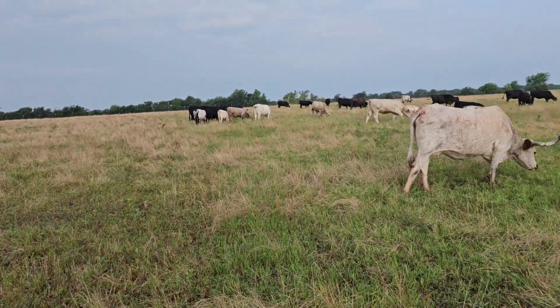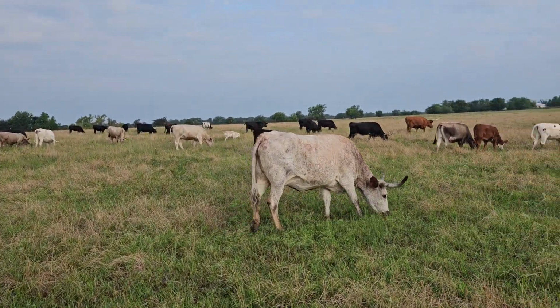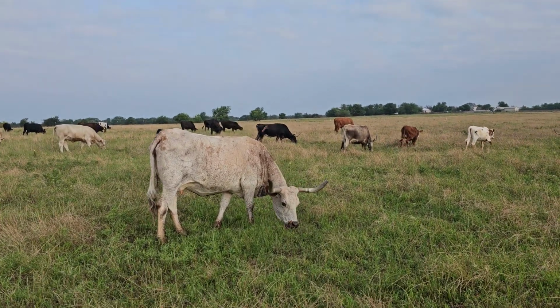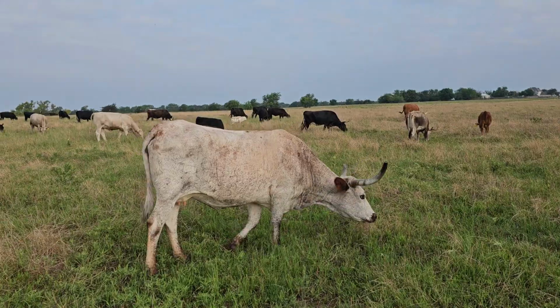So right now the temperature is about 78 or 80 degrees Fahrenheit. Still quite humid. There's a gentle breeze blowing from the east, which is quite nice.